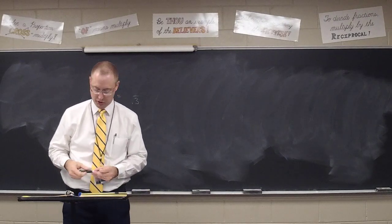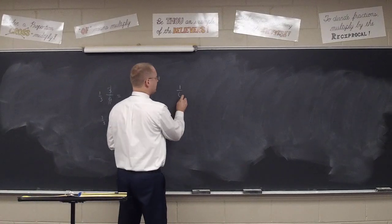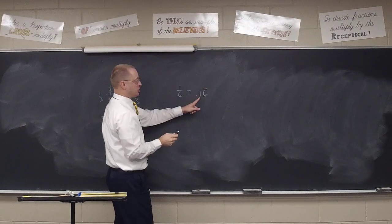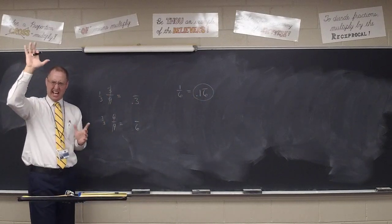Now, there's a few hard ones on here, admittedly. The first one that we see is 1/6, which is 0.16 repeating. Here's your 1, there's your fraction, and there's your 6. You can kind of see the 1/6 and the 0.16 repeating. Do you kind of see it?